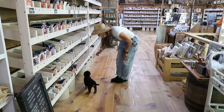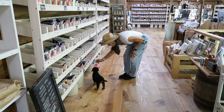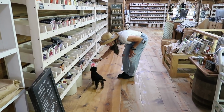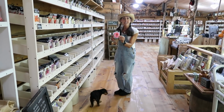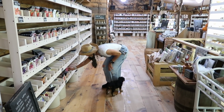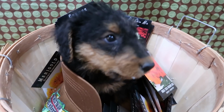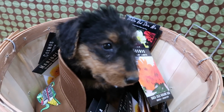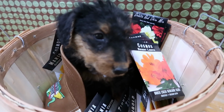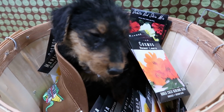All right, are we gonna pick out some seeds today? What do we think? What are we gonna get? You want some zinnias? Zinnias are very cute. Oh yes. Exquisite zinnia is the puppy's pick today here at Baker Creek. And what else? Let's get this one. You like the flowers, don't you? Every homestead needs flowers. And a nap.